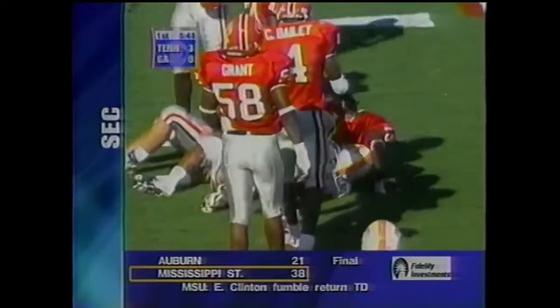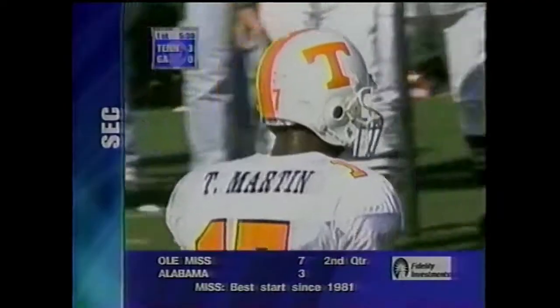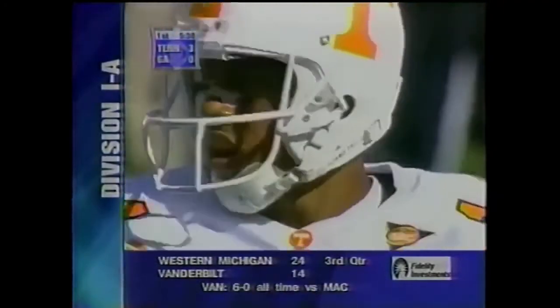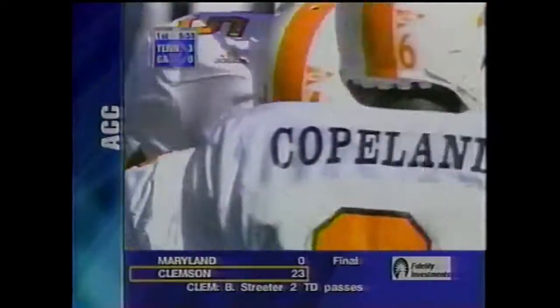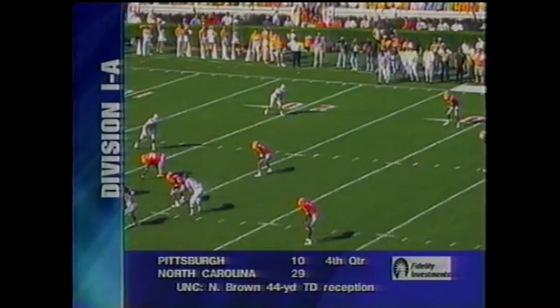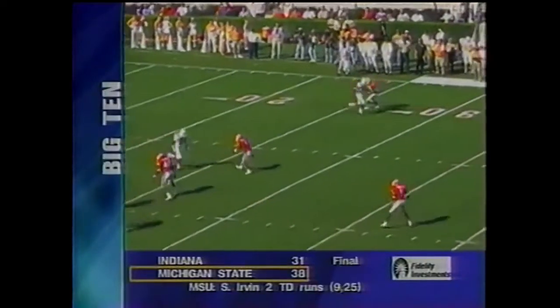This will be Cedric Wilson, who was sliding inside to the far side of Copeland, and he is able to get the ball for a sizable gain, but keep in mind Tennessee needed 27 for the first. Kirby Smart made the tackle on Cedric Wilson, who has picked off his second reception of the football game. This one good for 16. Earlier, he had one that was good for 12, Bill.